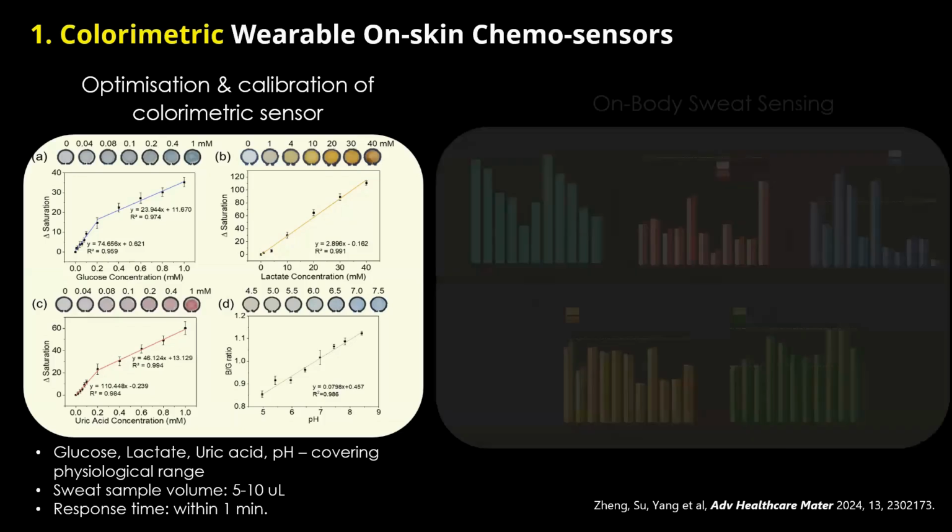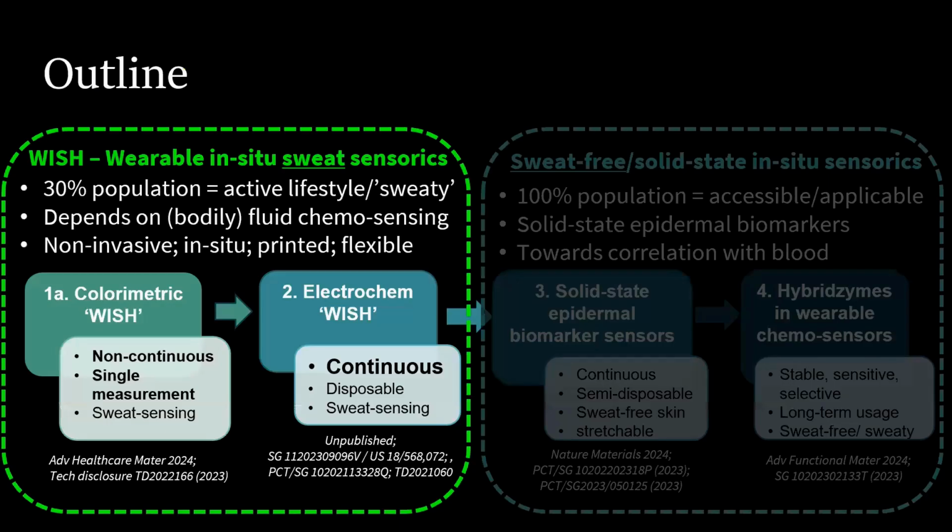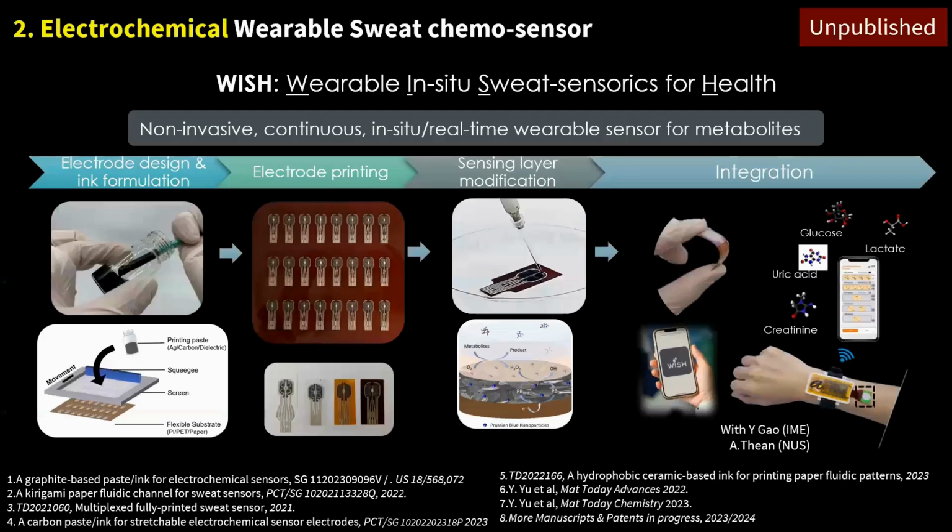And lastly, we put it on body. Some real people running, sweating, and we look at the accuracy between what we can measure on body versus commercial assay kits. And we can see that the bar charts are very closely together. So that's a very good agreement in terms of accuracy validation. That brings us to the end of the first part, the colorimetric WISH devices, which, as we can see, is a time-point, non-continuous way of looking at sweat chemicals, right?